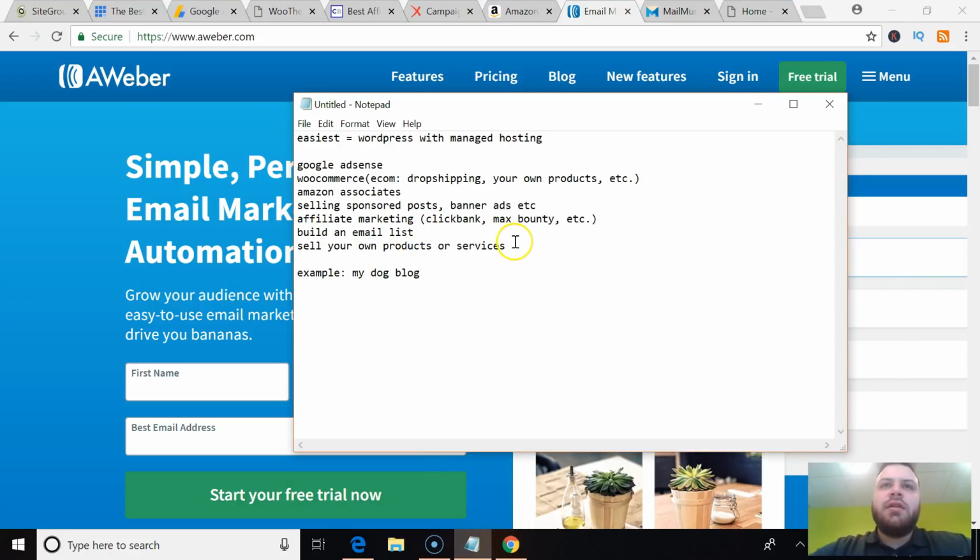In addition to that, another thing you could do is just sell your own products and services. Maybe you have an info course that you want to sell, maybe you're a copywriter, maybe you're a writer, maybe you want to be a writer, but that's another thing you could do: advertise services or your own products.